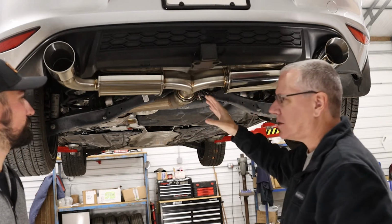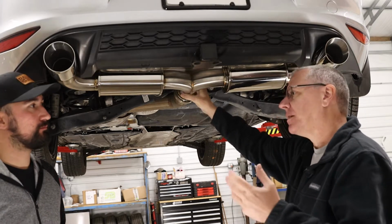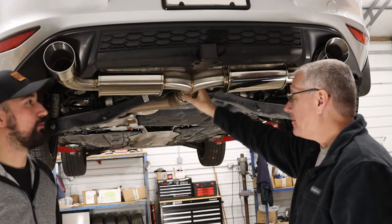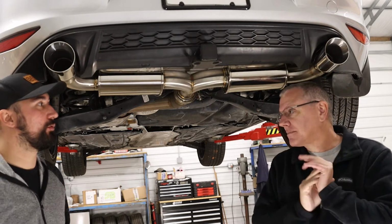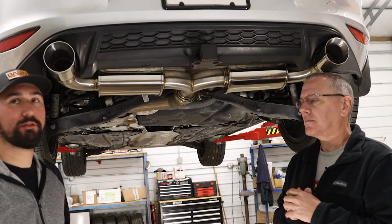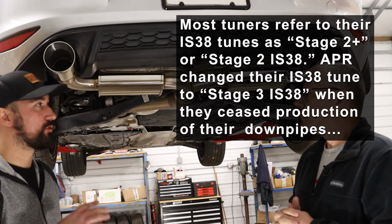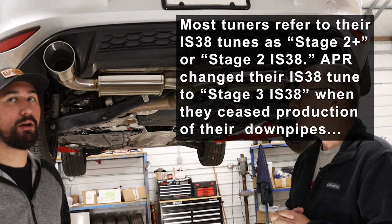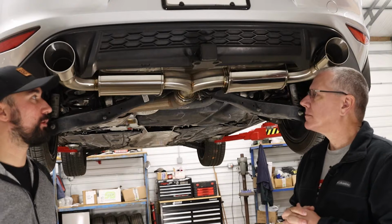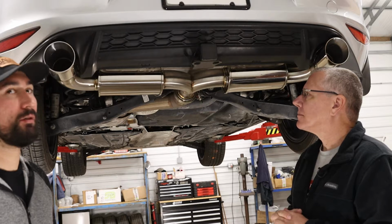But to replace the entire system, it does yield an effect, especially if you go from a stock downpipe to the whole thing. Then you're really going to feel a difference. While I haven't personally dyno tested before and after, the consensus is a catback at stage 2 IS38 levels is generally a 25 to 30 horsepower gain from just the catback alone. The higher up you go, say a 500 horsepower car, you might see 35 to 40 horsepower increase because it's more restricted to begin with, with the higher volume.